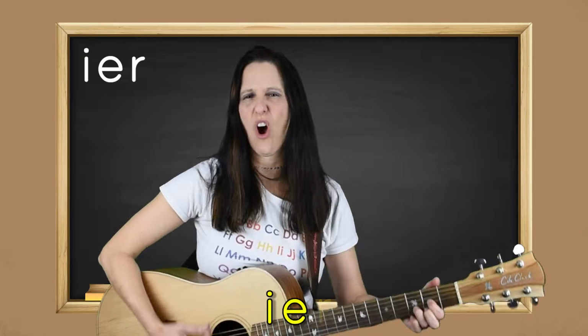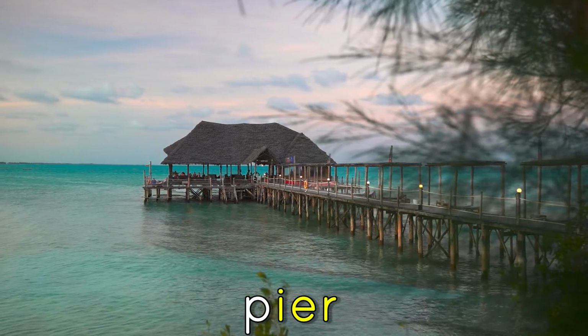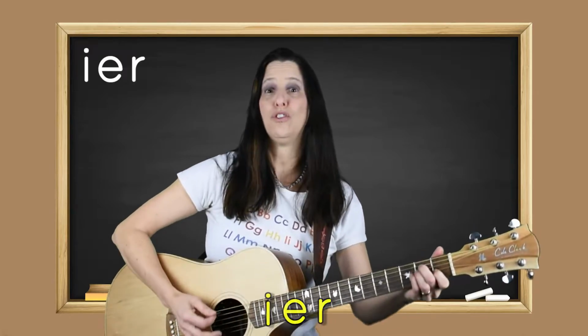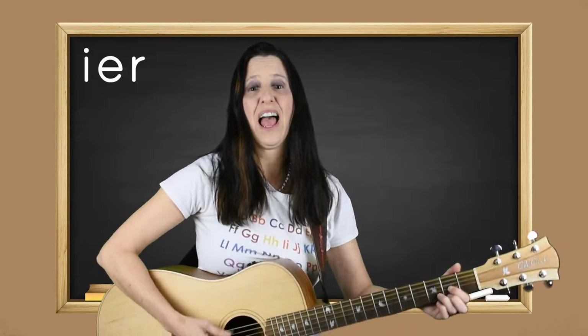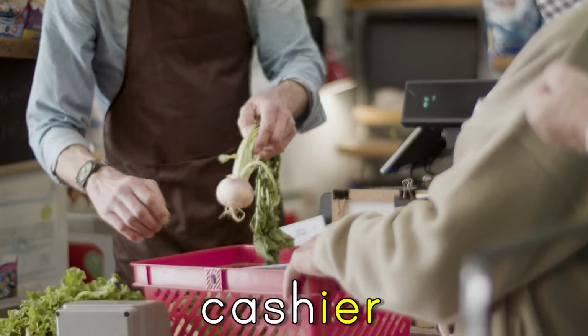The I-E-R sound with one syllable is ear, as in pier, and ear, as in tier. The I-E-R sound with two syllables is ear, as in piercing, and ear, as in cashier.